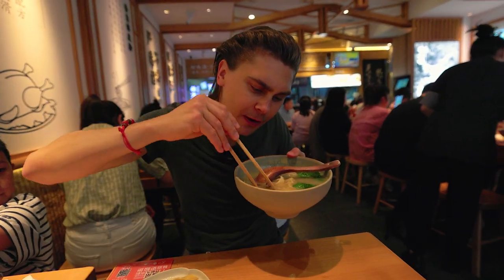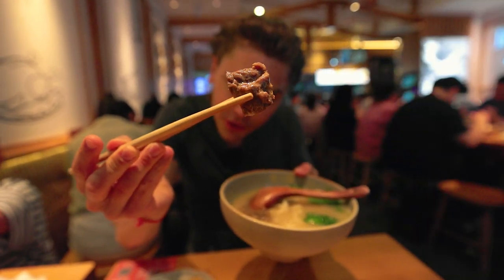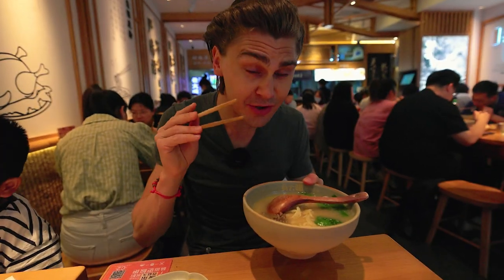Okay, let's try the noodles. I have a lot of amazing broth here, and we have some cool beef pieces here. I think it's beef brisket. It's like steaming hot here. Hope you can see it. Let's try it. So tender and juicy.